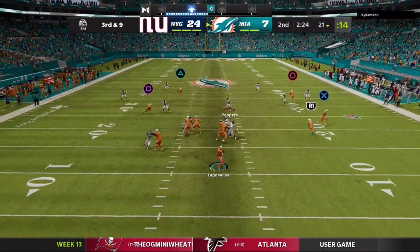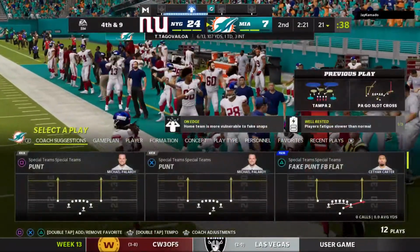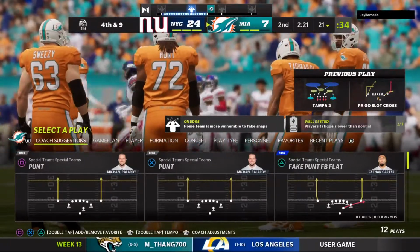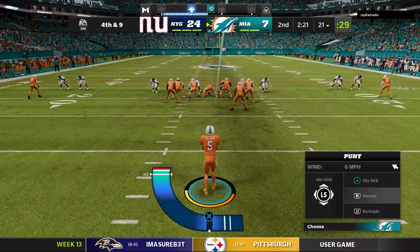Throwing is Tagovailoa on 3rd down here. A bullet throw, but incomplete. Well, it's looking like another 3-and-out here, and at some point, got to be able to put together a drive to keep your defense from having to go right back out on the field. I feel like things are starting to unravel a little bit, and we're not even at halftime.